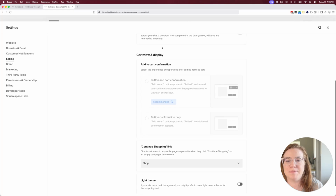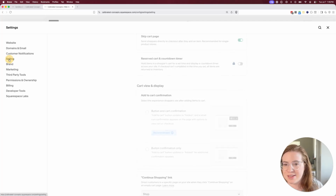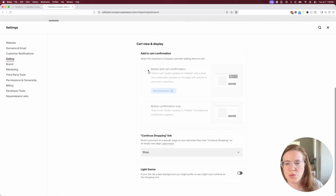All right, jumping in. So if you go to settings and then selling and then cart, we have a new feature where you can have what they're calling a mini cart. And so I have this turned off because I don't have the e-commerce version of Squarespace, and that's because I'm a service-based business primarily. However, you can have it so that it says added to cart and it shows you a little mini version of what this looks like.